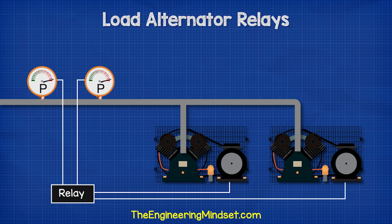For this, we can use lead and lag sensors. The lead sensor detects the initial decrease in pressure and tells the duty compressor to start. If the pressure then continues to decrease, the low level or lag sensor tells the standby compressor to also start.